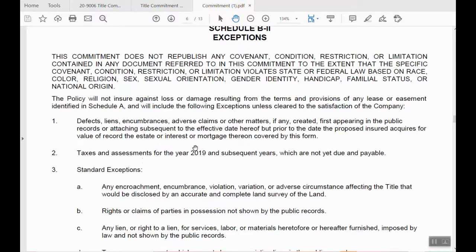So if this was issued in 2019, they're not going to insure against a claim on title because the 2019 taxes didn't get paid, or the 2020 or 2021 taxes. Those are happening in the future. So the title insurance policy covers everything from the closing day backwards. It does not go forwards.